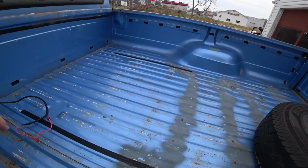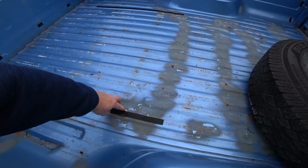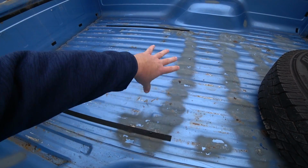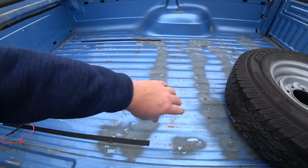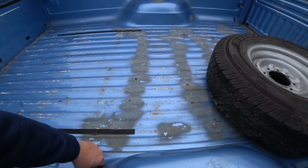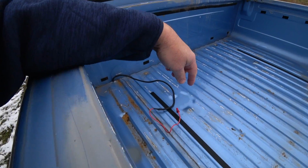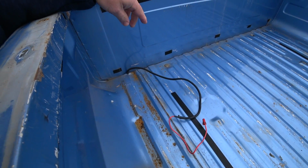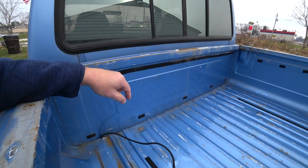You can see when I first got it, I had to make those repairs to where the fifth wheel rails were mounted in here from the previous owner, and looks like it held up pretty well. Of course, there is some rust going on in here. Nothing crazy, but there is some rust. Same with on the rail.